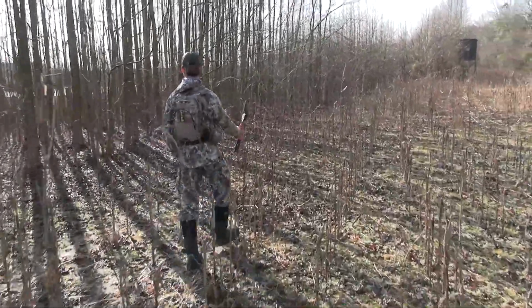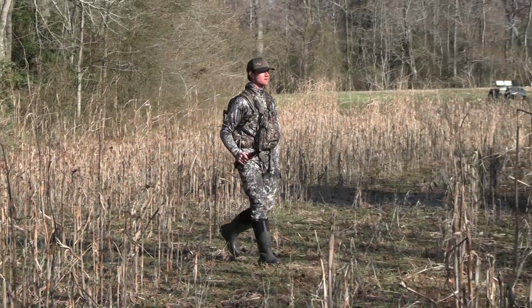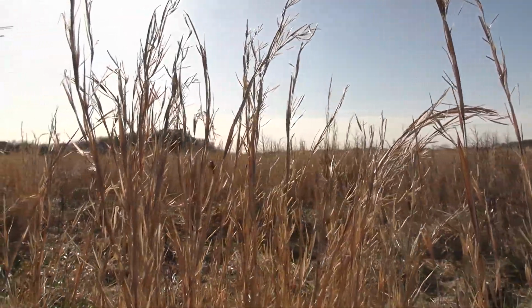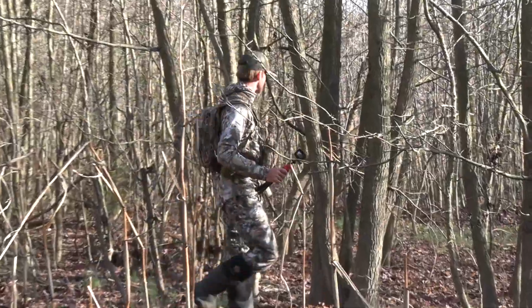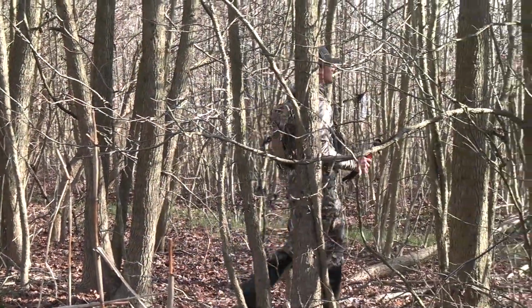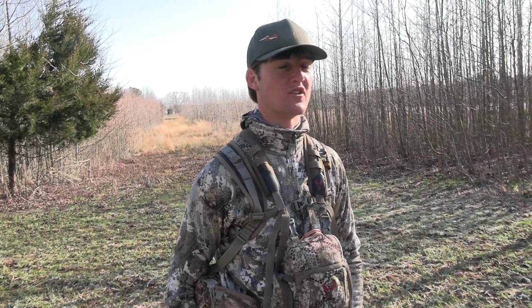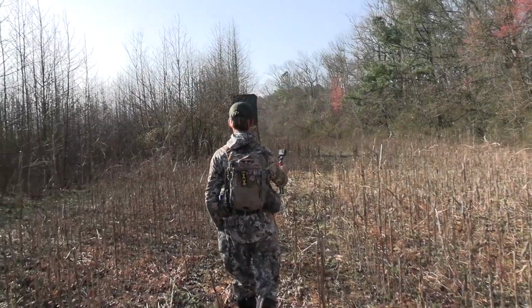We're out to the territory south here, there's a big patch of CRP and overgrown grass that they were really hanging out in, so we'll probably work our way out through there and then comb through the grass and see if we can find any sheds. So should be fun. It's our first shed hunt of the year down here, so there should be some around. We'll see what we can find.